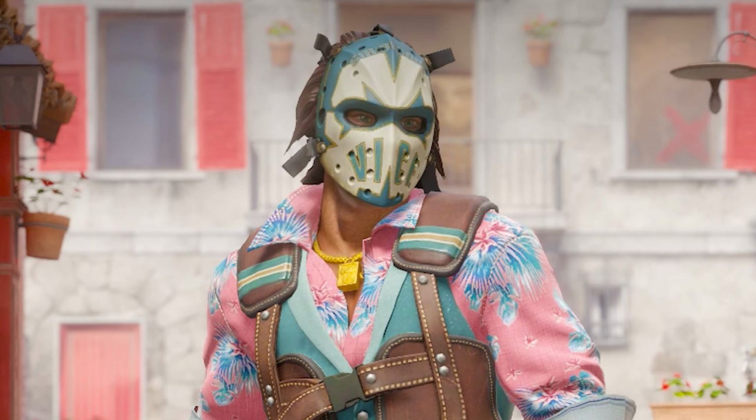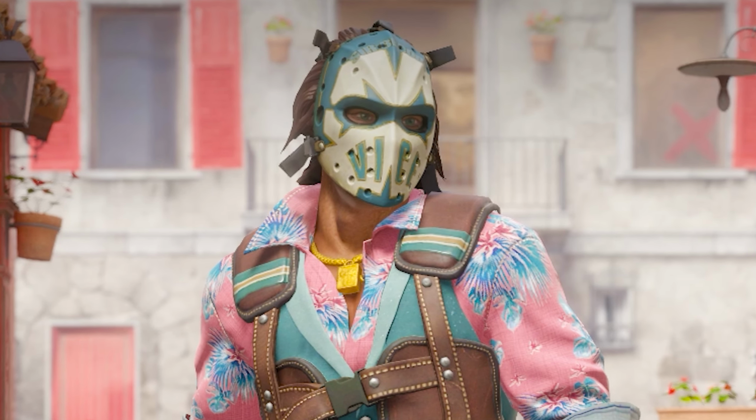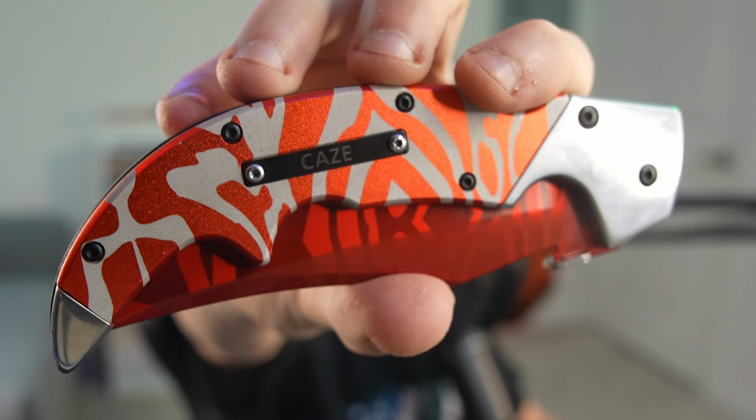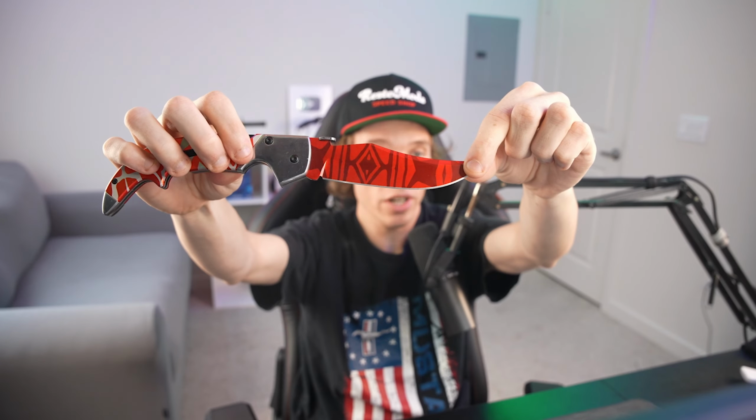Now, those are my favorites, but there's a couple more really cool things I want to show you guys too. Sitting in front of the camera feels really weird like this, but you'll notice that on some of the knives that I've been showing, they have a name tag on them. What's really cool is you can actually name tag these. So if you want to do a custom name tag, mine just says CAZE on it, you can do that too. You can even do StatTrak number engravings on the knife as well, and while this one doesn't have it, I thought that was pretty cool.